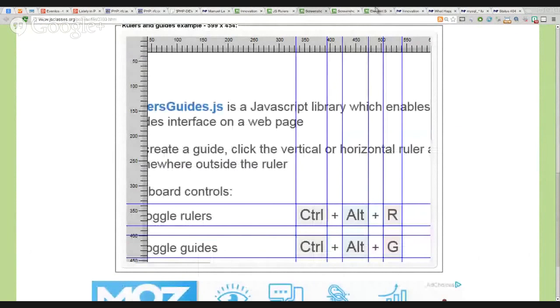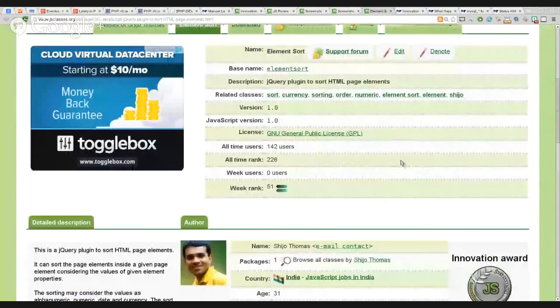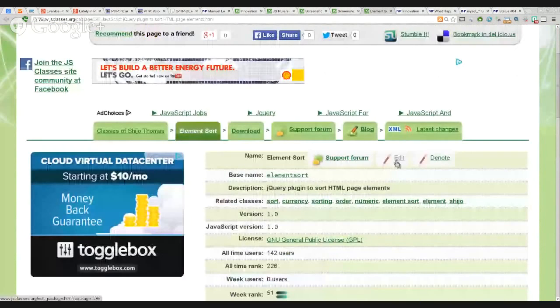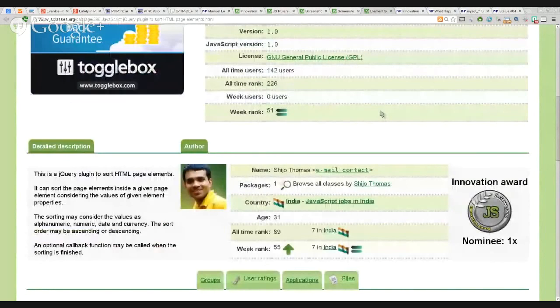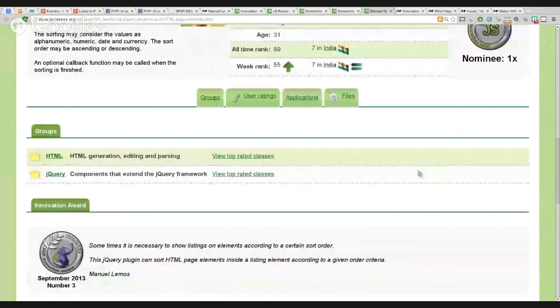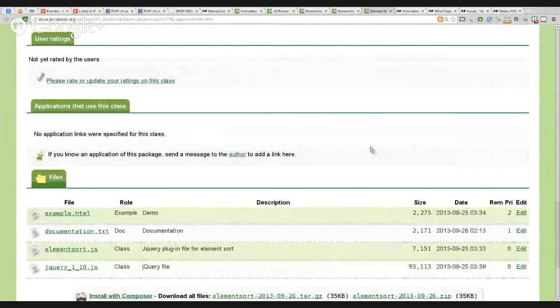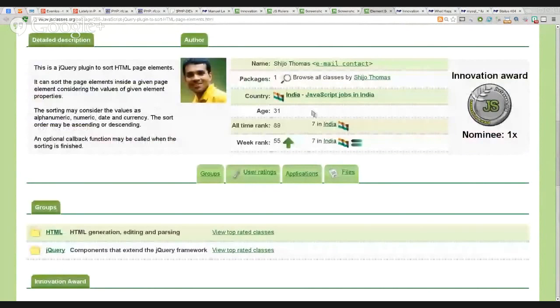And the other one that I also would like to mention this month is the one that is called Element Sort, which is basically a jQuery plugin that can sort page elements that are inside another element, like, for instance, a listing that is contained in some container element. And this one is from Shijo Thomas from India. So kudos to Shijo. Well, for JavaScript, that is all.